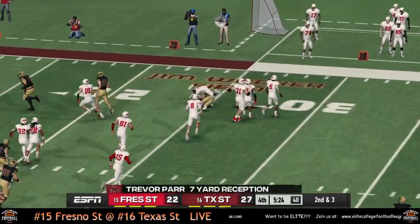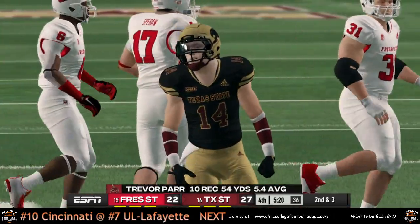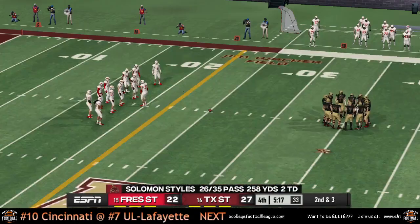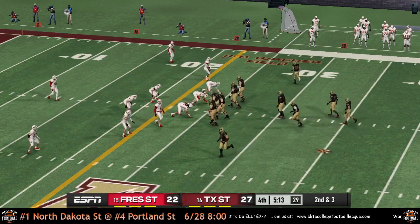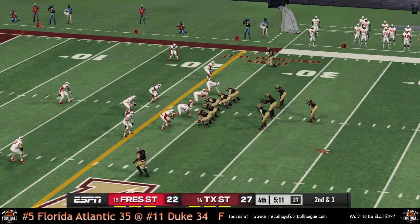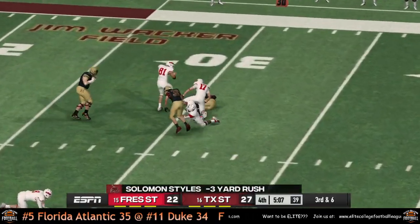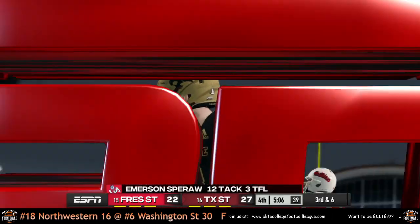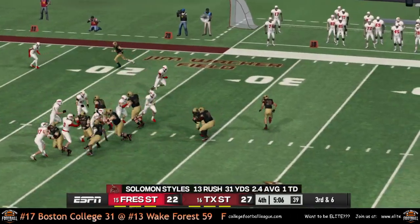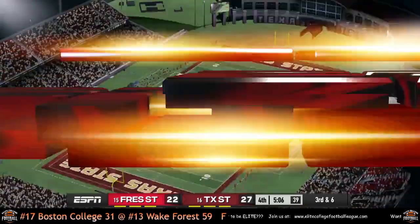Quick out to the right. 7 yard gain brings up second and 3. From the 25 yard line, it's second down. Fakes the handoff, and he gets tackled in the backfield. 3 yard loss. Ball with his 12th tackle and 3 for loss. Brings up 3rd and 6.